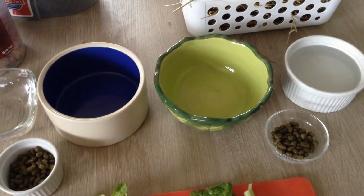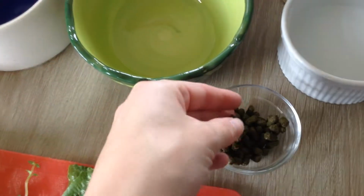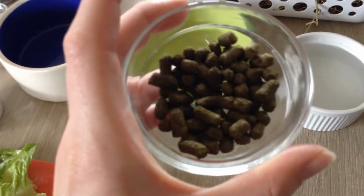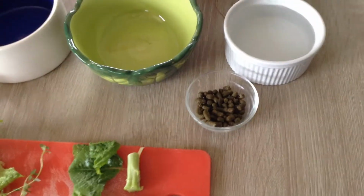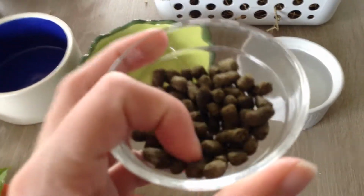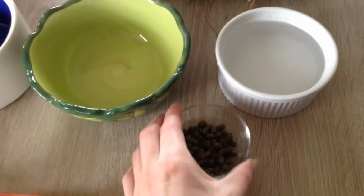Now the next important thing, of course, is pellets. The pellets that I feed are Burgess XL adult rabbit nuggets. Pellets are only a complement to a rabbit's diet. They're about 10% of a diet. So in here, for Dustin, I've got 1/8 of a cup, and he gets this in the morning, and he gets 1/8 of a cup in the evening.